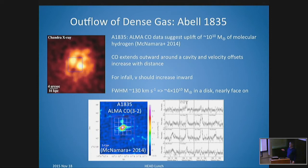Some people would argue the gas is falling in, but if it's falling in, then you'd expect to see the highest velocities closest to the AGN, okay? Whereas, in fact, the highest velocity separations are in the more distant parts. And furthermore, the actual values of these velocities are really quite small. You've got 200 kilometres a second over here, but these are more like 70, so they're relatively small. And so the simplest argument is that this stuff is being pulled up by these cavities rising outwards somehow, okay?